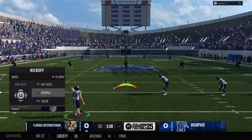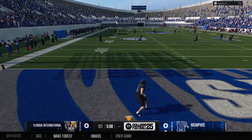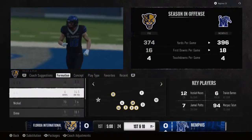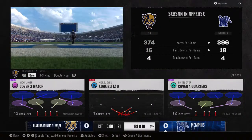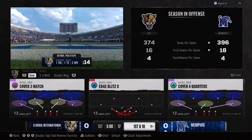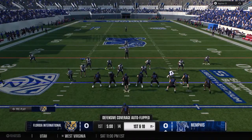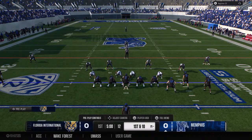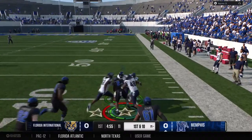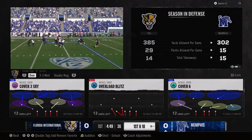FIU will kick it off to get things underway. And he'll just take a knee, and this drive will start at the 25. Wideouts all wadded up in a bunch. Receivers telling the quarterback what they see. Toss sweep. Try to get it outside to the right. At the 35, he's open. And the defense finally makes the stop after the sweet run and good gain.